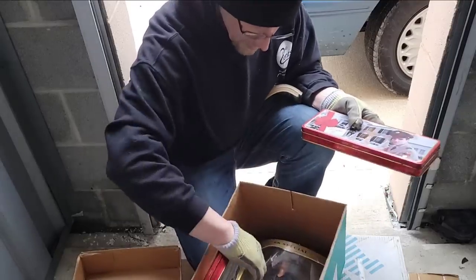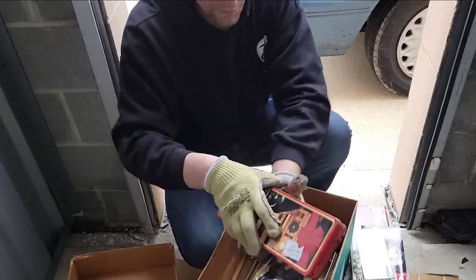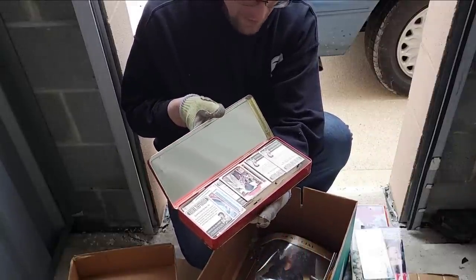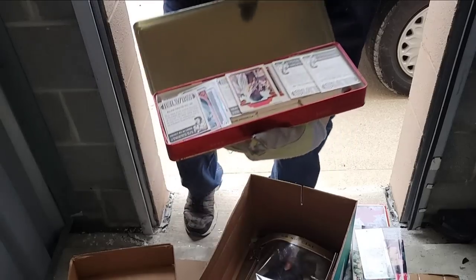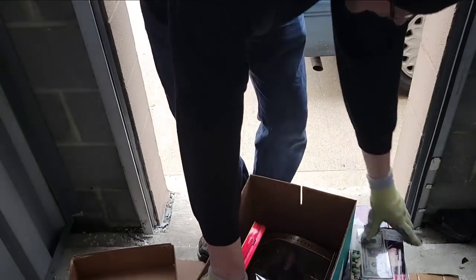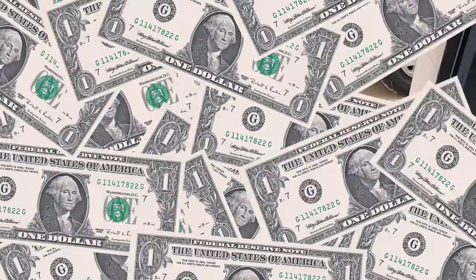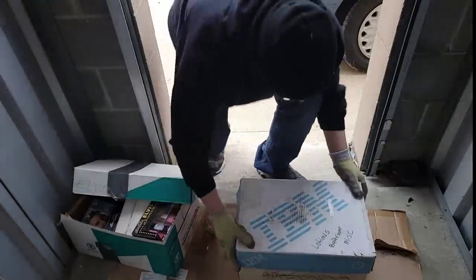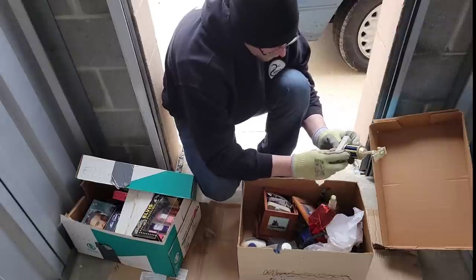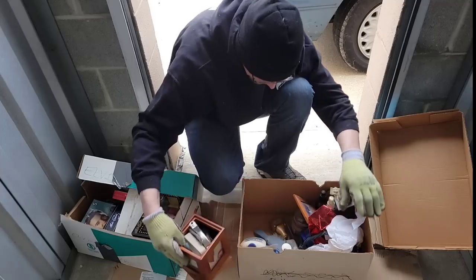What's in the other little tin? Man, finding Elvis money. Ooh, this one's real heavy. Ho ho! I think we might have the whole set. Vintage Elvis cards, 1978. Wow. Man, this unit just keeps raining out money. All right, what's in the box? Lotions, bathroom. All right. A little trophy. Let's see what's in the picture box in a moment.